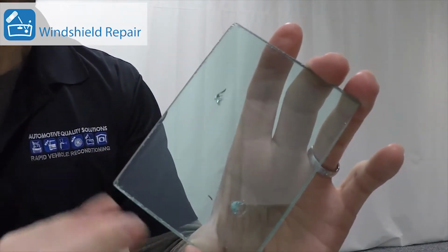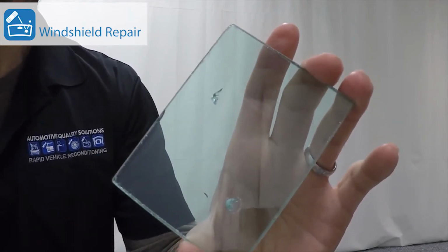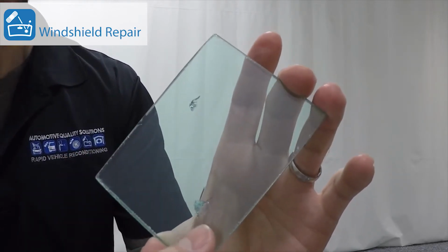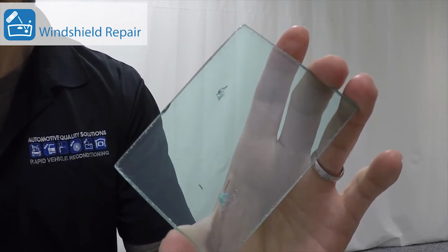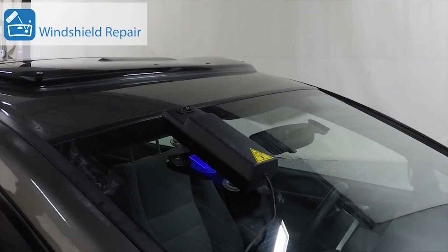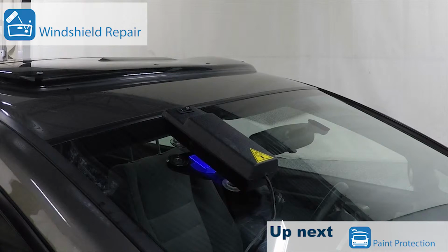So what we're doing is actually drawing any air out from between those two panes of glass and filling that area with resin from the inside out. After the area is completely filled with resin, an ultraviolet light is used to cure the resin in place. Once the internal damage is filled and cured, a secondary, less viscous resin is added to fill any external chipping and create an invisible, permanent repair.